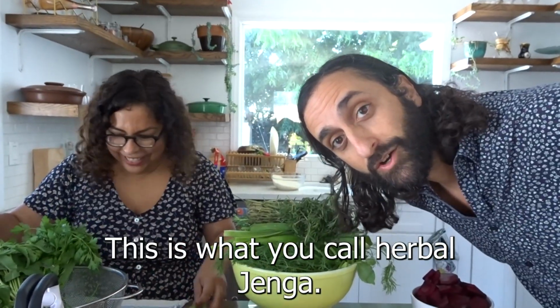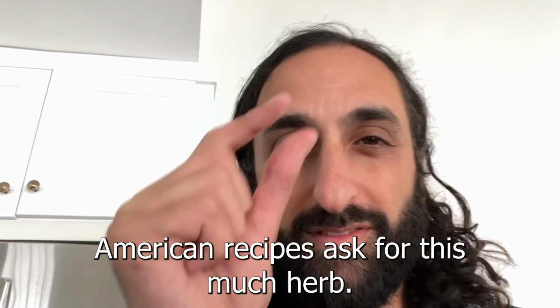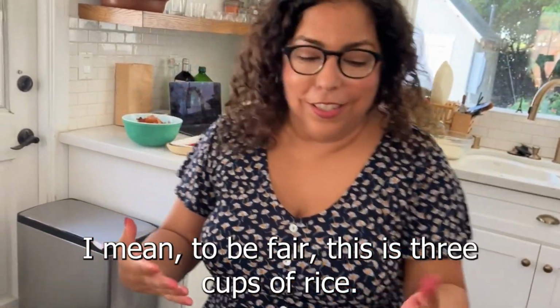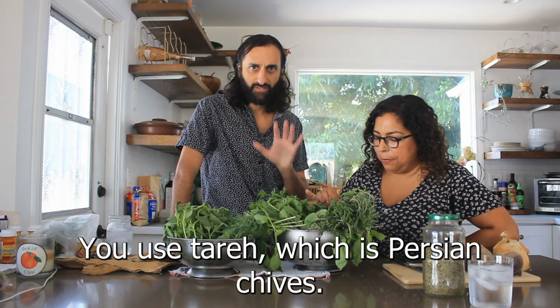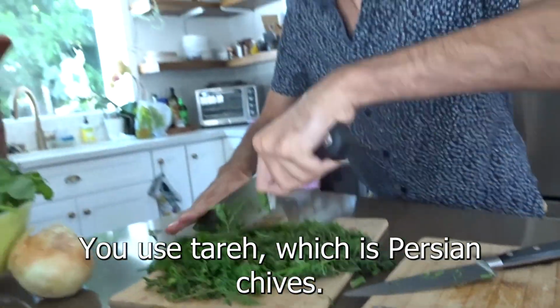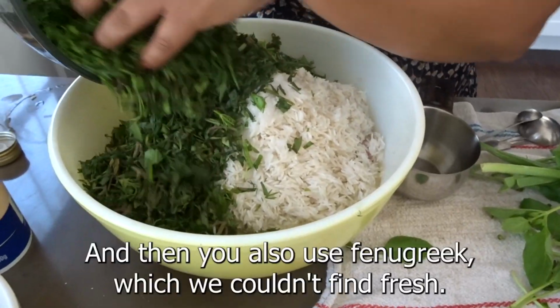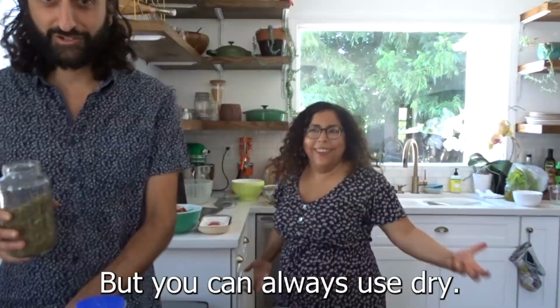This is what you call herbal Jenga. American recipes ask for this much herb. Persian recipes ask for 2 pounds of herbs. To be fair, this is 3 cups of rice, so it is a large pot of rice. You use tare, which is Persian chives, dill. I think the dill and the basil are probably the most heavy. And then you also use fenugreek, which we couldn't find fresh, but you can always use dry.